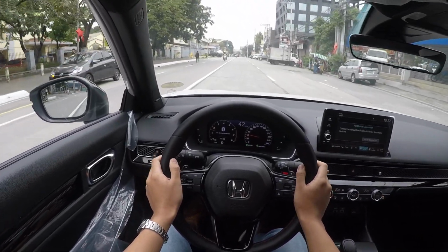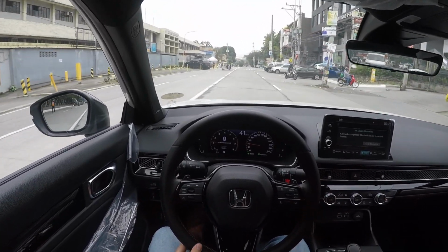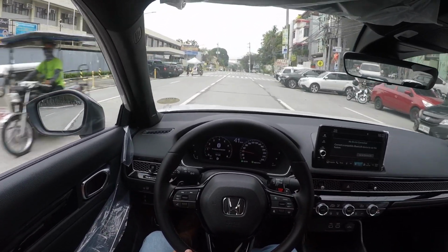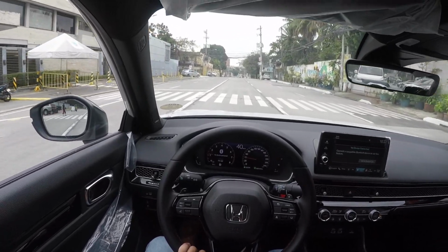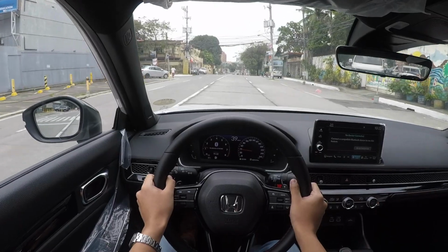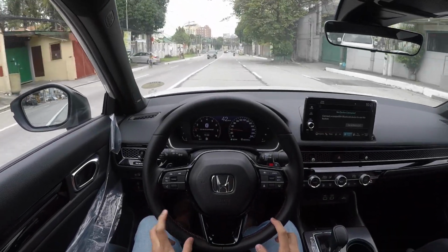And it does gain speed very fast with the VTEC engine, and it sounds great. With the road noise concerns, not really a lot of wind noise. We do have tire noise, but it's not that bad. And it soaks up bumps really well for a sedan.